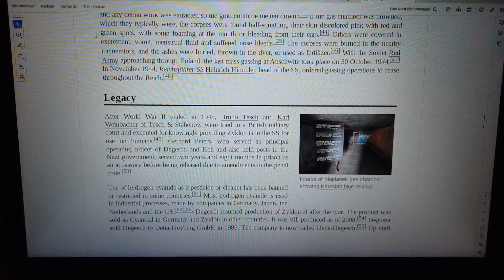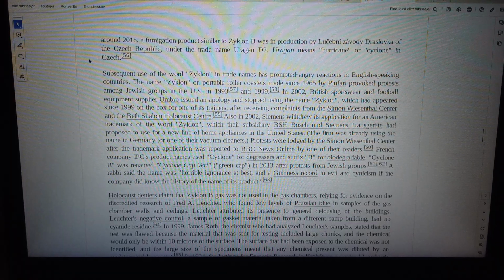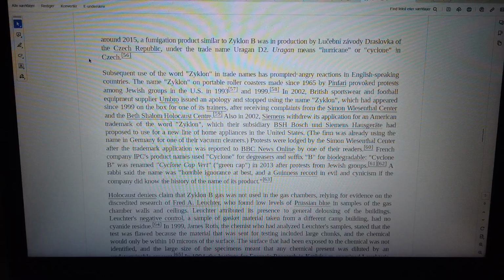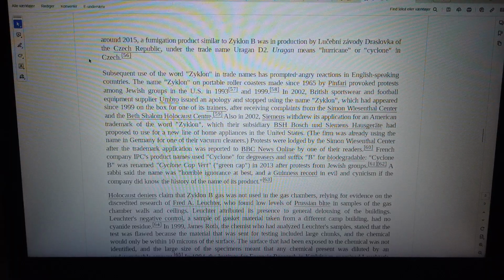54. Degussa sold Degesch to Detia Freiburg GmbH in 1986. The company is now called Detia Degesch. 55. Up until around 2015, a fumigation product similar to Zyklon B was in production by Lučební závody Draslovka of the Czech Republic, under the trade name Uragan D2. Uragan means hurricane or cyclone in Czech.